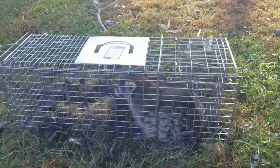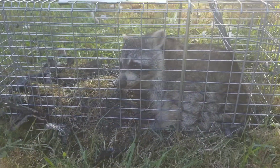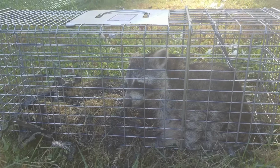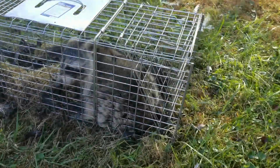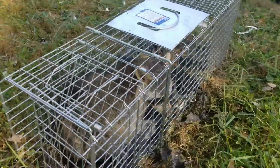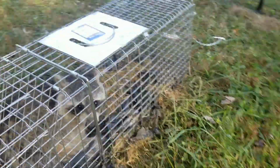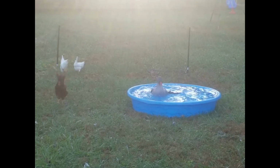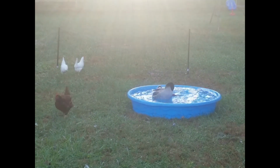We also caught a raccoon today in the trap, and I caught the fox on the camera from about 1 to 6 a.m. just lurking around the coop. So that's going to be my next project. I have to figure out how to get rid of this fox. And last night, Chase and I decided to go check on the chickens to make sure they were okay.